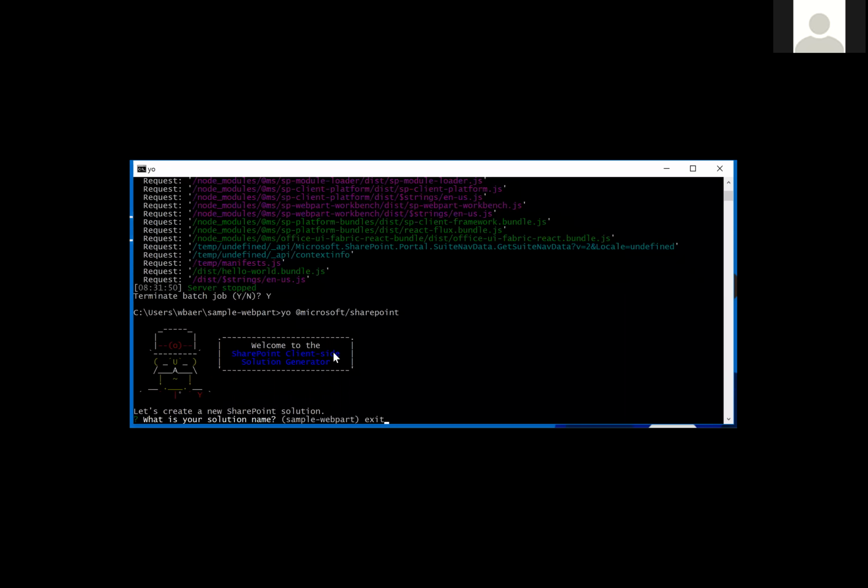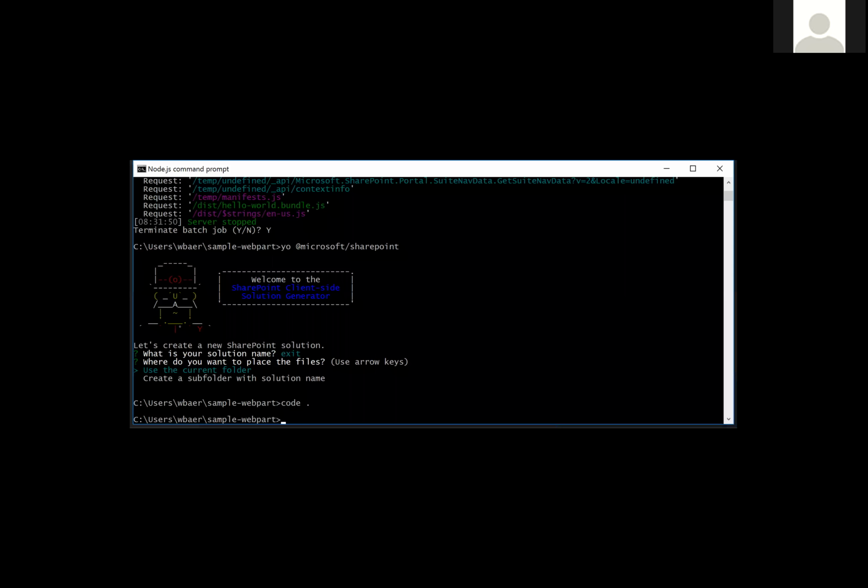In this particular case, we can open up Visual Studio Code. So Visual Studio Code will open up. I'm going to have to resume the share very quickly just to ensure that we can see this.